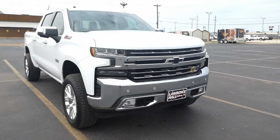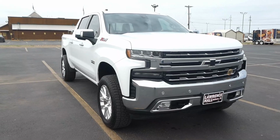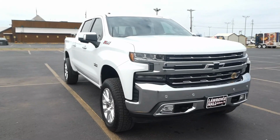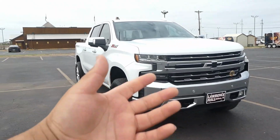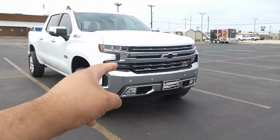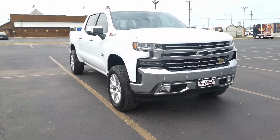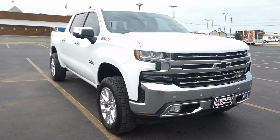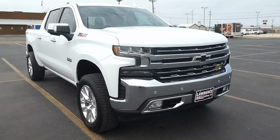The 6.2 and 5.3, I would love the 6.2, but hey, there's nothing wrong with the 5.3. I think the 5.3 is a pretty solid engine, and with a few mods here and there, the 5.3 can be producing some decent power. I don't plan on modding her anytime soon, but that's for the future. But anyways, I can see I already installed a lift kit on it. I just love the stance on this truck.